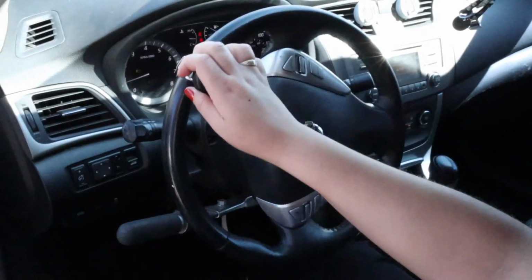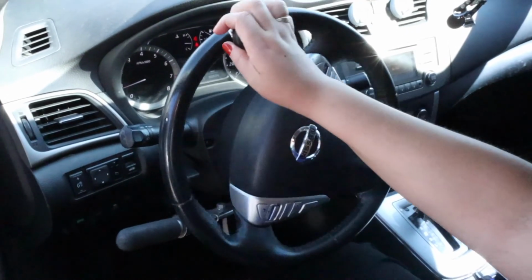There is also a steering knob. The steering knob allows you to have full access and control of the steering wheel while you have your other hand on your gas and your brake. This one helps a lot of people who are not able to have full control of their hands. They also make it easier for you to drive.